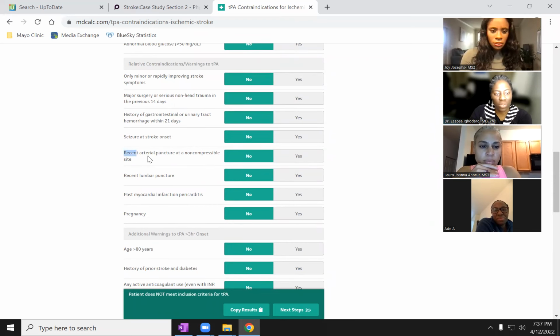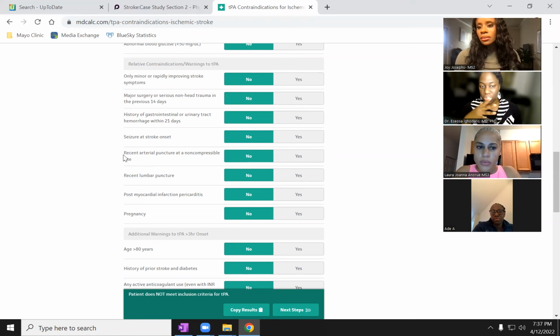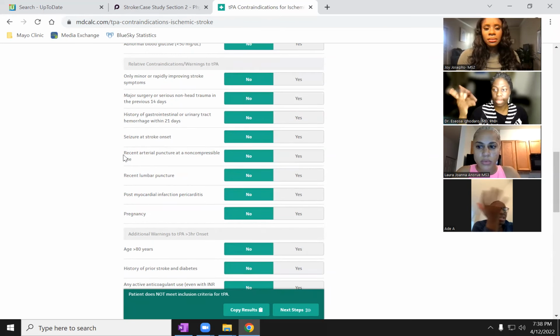And then another one is recent arterial puncture at a non-compressible site. So let's say they had a stent for their heart 6 months ago. The femoral artery is compressible, so that's not a contraindication. What they're getting at here is if they've recently undergone dialysis catheter placement, or a port. Those are not compressible sites.